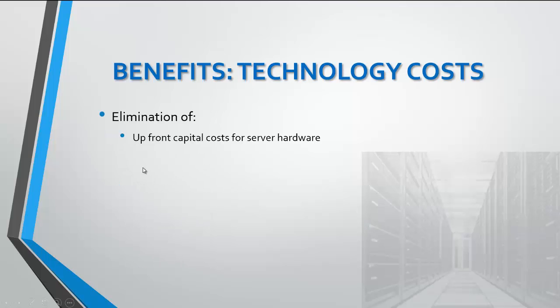Okay, so benefits: elimination of upfront costs, basically the capital cost for the server hardware. And I'm sorry to read PowerPoints. I know everybody here can read, but it's one of those technical PowerPoints that you really need to sort of get through, so the easiest thing I thought was to write it out.